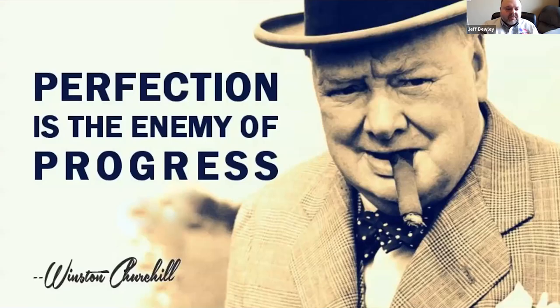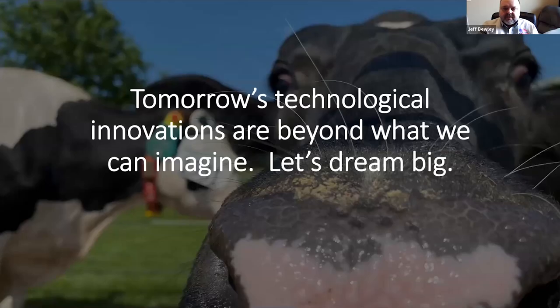With all this said, with the limits that we talked about, we need to recognize that perfection is the enemy of progress. Sometimes I hear discussion about, well, this doesn't do a good job of X, but it does so much more than what we were able to do without the technology that it's still a massive amount of progress.